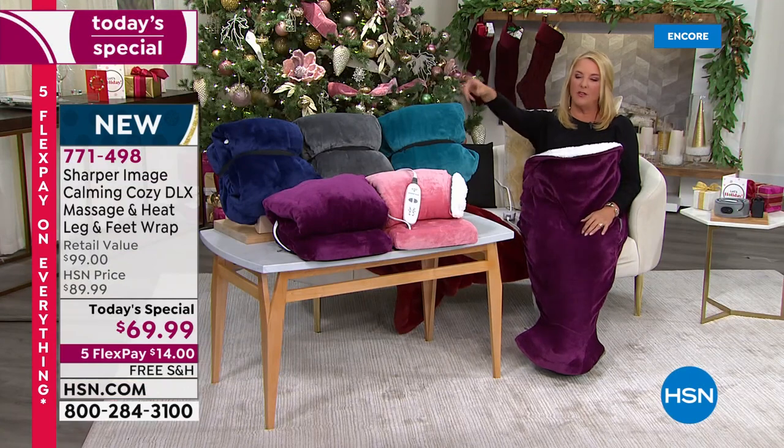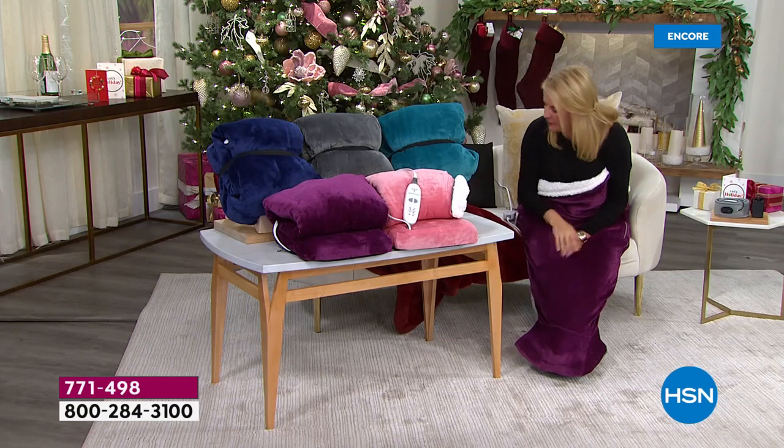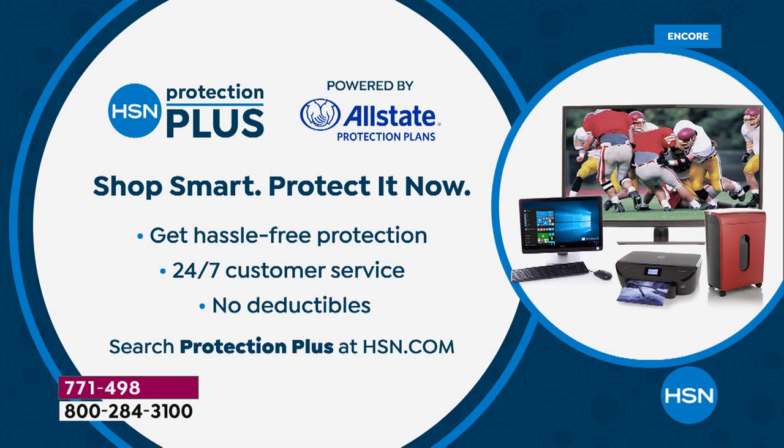Okay, I got to give you a quick update. Again, gray, if you want that pretty gray, then we have the teal, navy, that's the purple, and the rose color. All of them are completely lined on the interior. Take the pad out and use it in your lower back. It is much more than just for your feet if you want it to be.